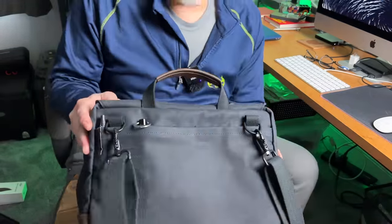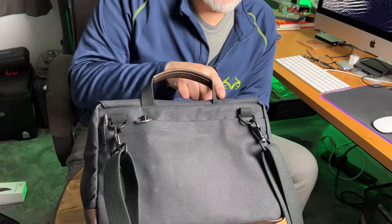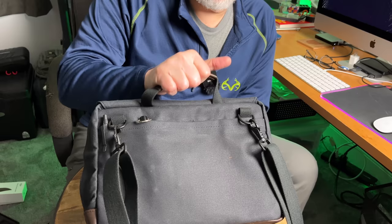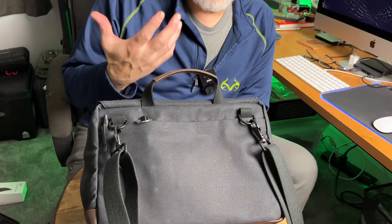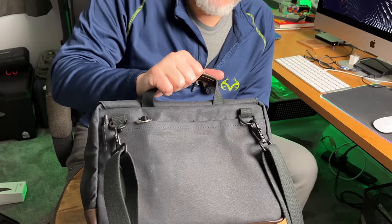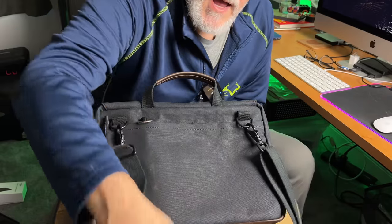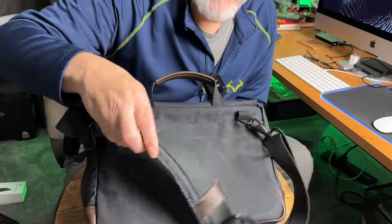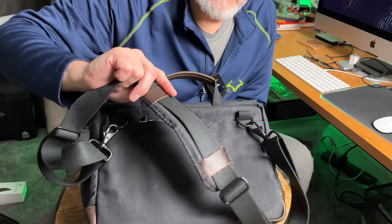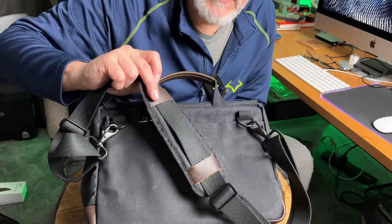The back of it has a really nice grab handle. We've got canvas webbing with reinforced leather. What I love about it is that that grab handle always stands up. So when I need to grab my bag and hit the road, I can do that. It's always there. Of course, you've got a nice webbing strap with padding. Not overly done, which is good, but enough to make it very comfortable.